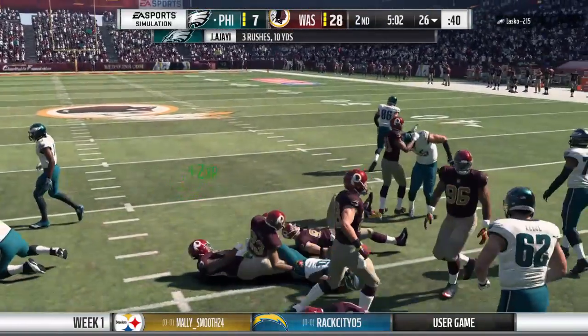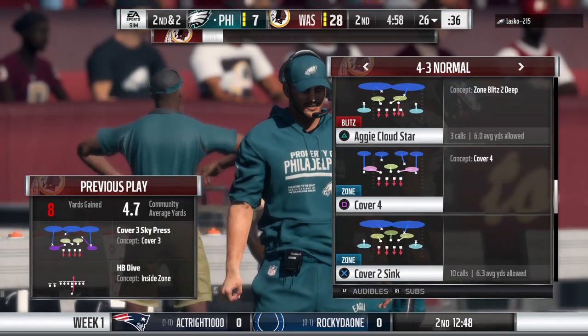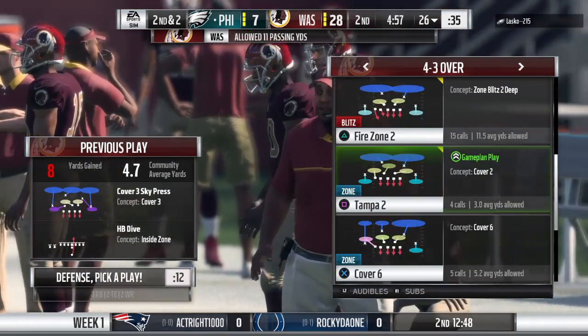And able to break one tackle, but then quickly brought down. But a nice little gain. Just what you want on a first down run. Call it 8 yards, and it's 2nd and 2.